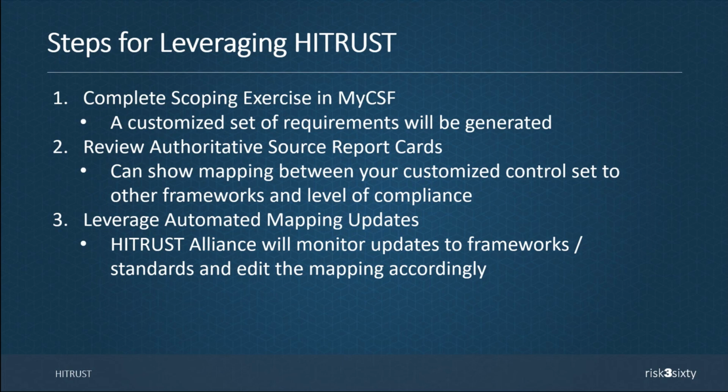So again, one of the benefits here is that the HITRUST Alliance owns responsibility for maintaining this mapping. They're actively searching for updates that are made to frameworks and making sure that that's reflected in the tool, so it takes a large burden off of you. So those are just a few reasons why HITRUST could be the golden standard when it comes to leveraging a framework that allows you to use a single framework strategy.